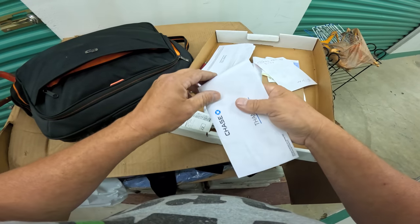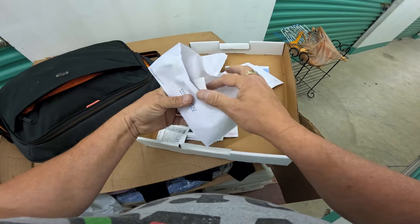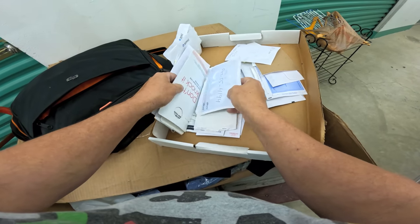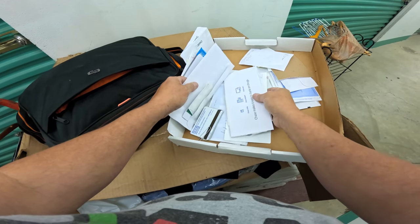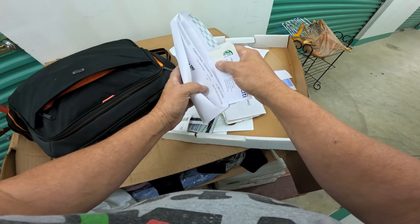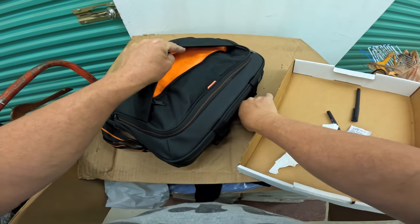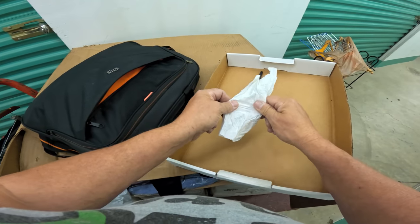Bunch of cash envelopes here, but they are devoid of cash. Business cards. Just trying to find that one envelope that he forgot to take the cash out. Looks like he went to withdraw cash quite often. It's a cashier's check, $100, man. All right. Whoa, what's this? Sacagawea dollar. All right, that's a little better.